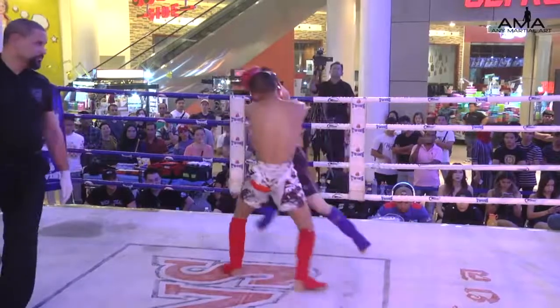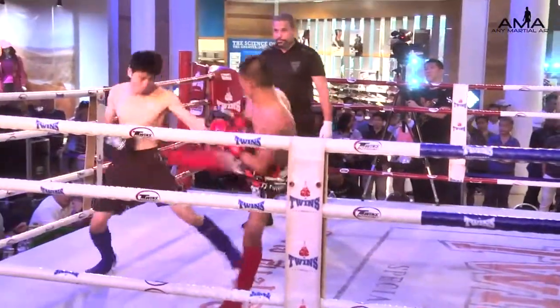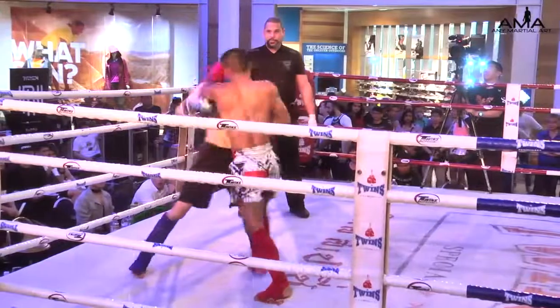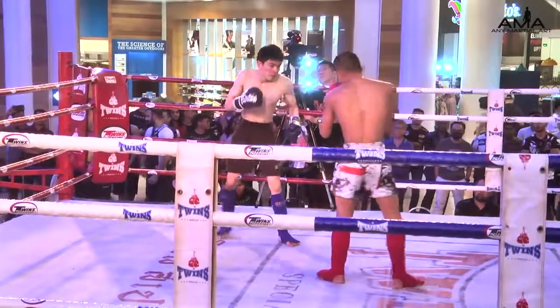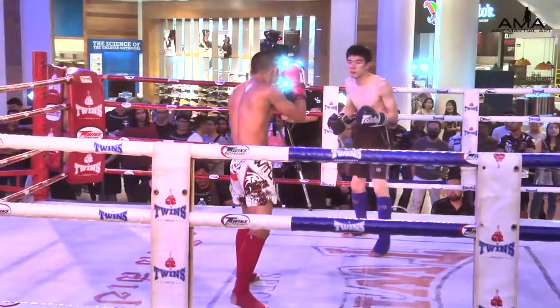Lim Qing Kang going to the body, trying to work off to the head afterwards. And now Timothy comes up with his own set of combinations. Nice three-piece combo. Oh, strong right hand there by Timothy. And Timothy smells a little bit of blood as he tries to go in for that finish. And then he resets. Not going to rush anything too much.